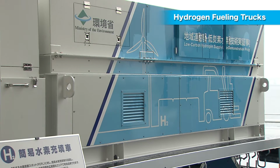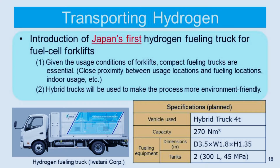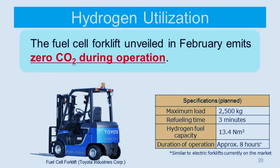To transport hydrogen, hydrogen fueling trucks for fuel cell forklifts are introduced for the first time in Japan. In consideration of the conditions of use that are specific to forklifts, we introduced the idea of fueling trucks visiting the user sites, and for that purpose, introduced small hydrogen fueling trucks that can drive through narrow premises. To use hydrogen, it was decided to use cells from Mirai, Toyota's fuel cell car, and the fuel cell forklift, which was unveiled last month, is the first practical model in Japan.